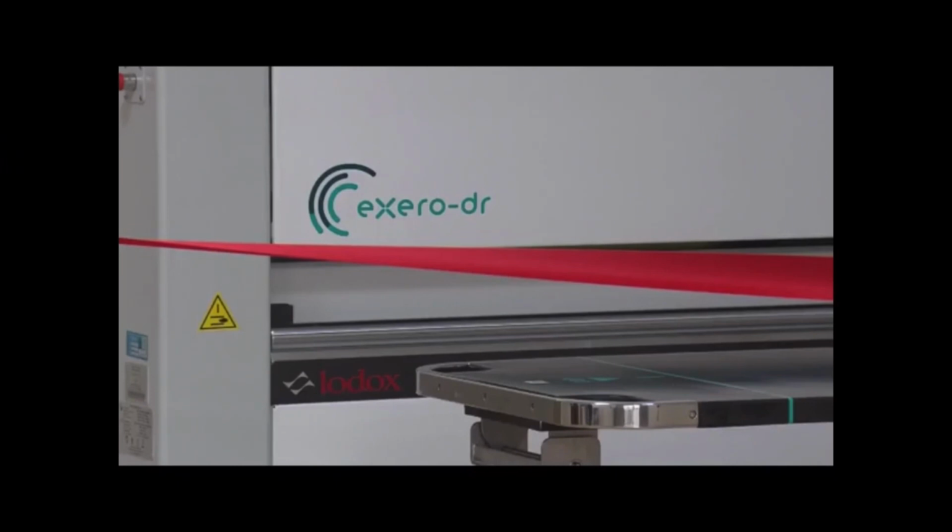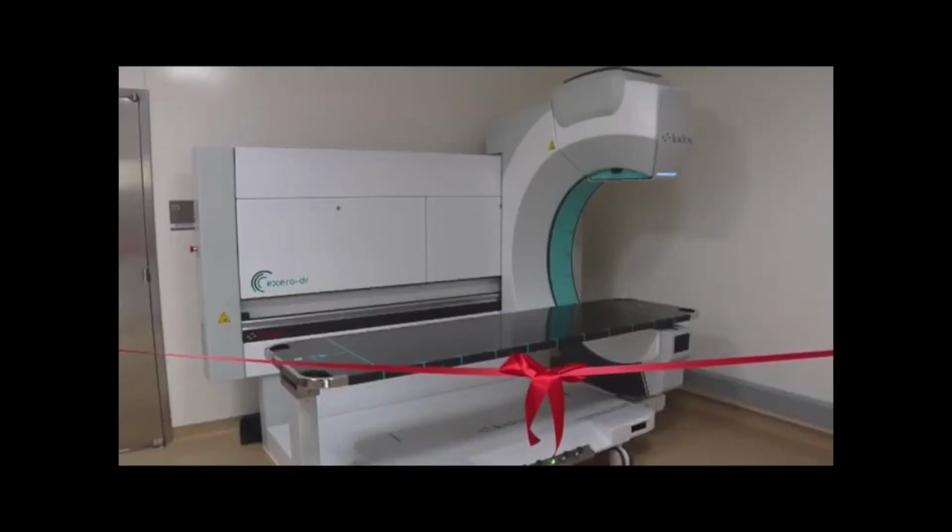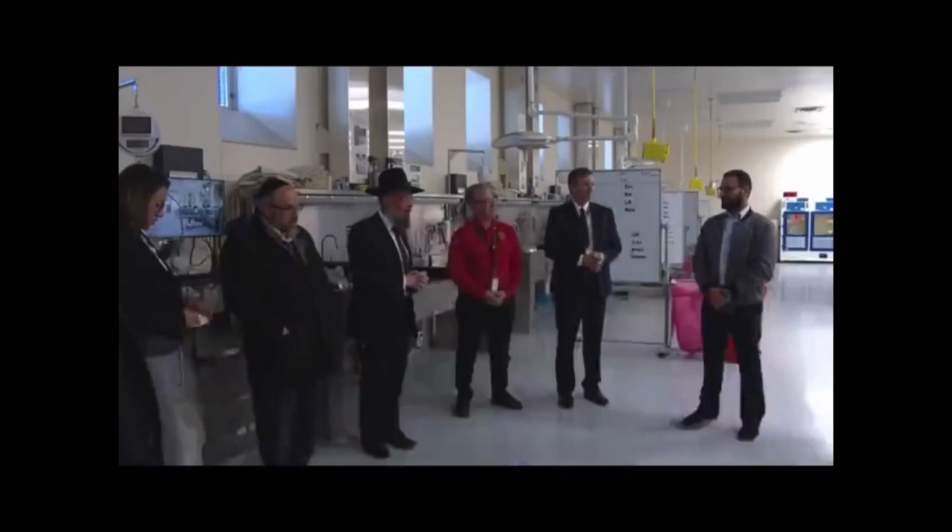Results could eliminate the need for a traditional invasive autopsy, which many faith-based communities object to, like those who are Jewish, Muslim, and Native American. When the body is cut, we universally believe, we universally feel that this is a desecration.